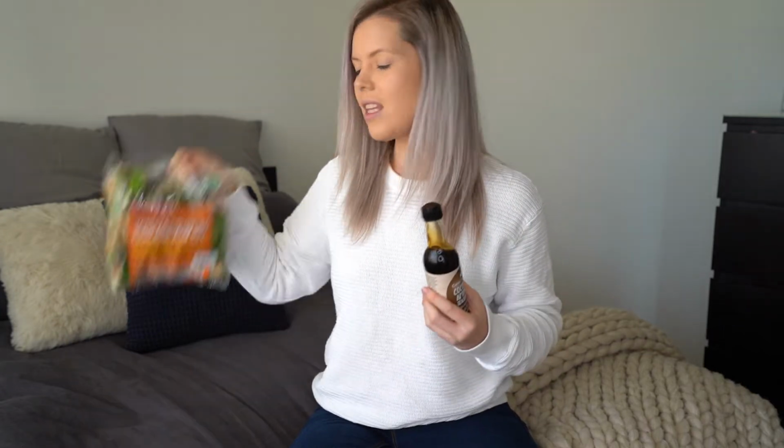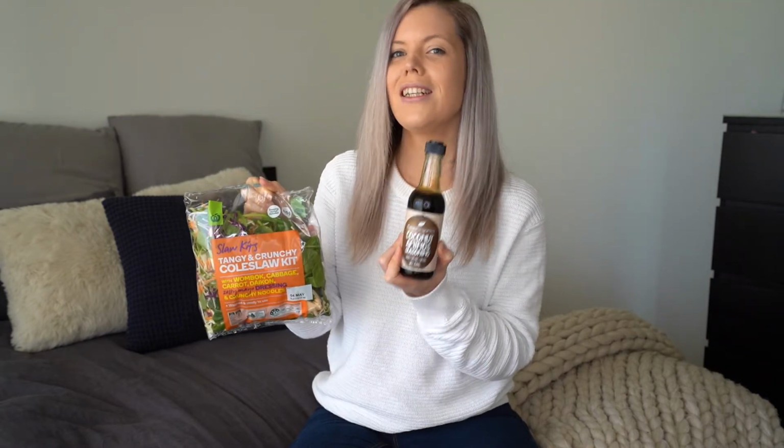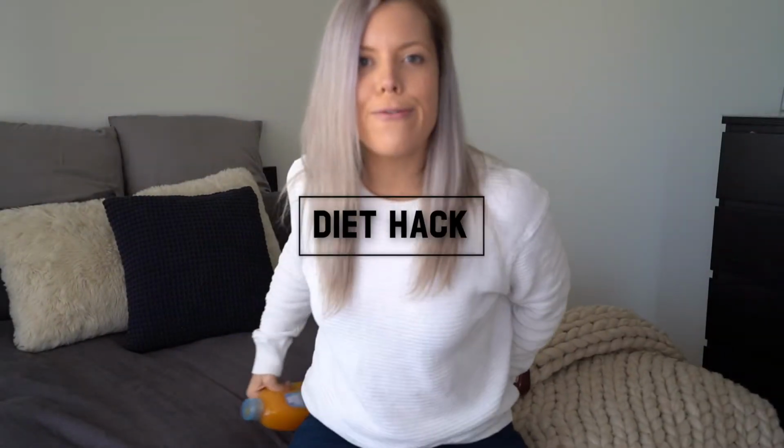So this is number 3. Buy a pre-mixed salad, substitute your coconut aminos for their salad dressing. Definitely worth the investment. Okay, we're coming up to hack number 4.